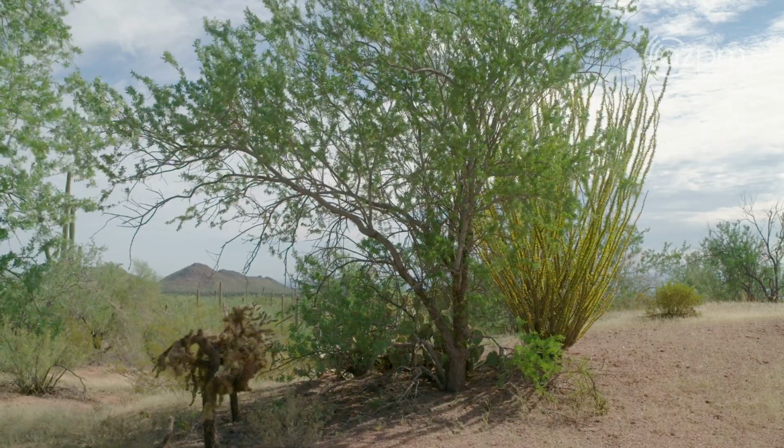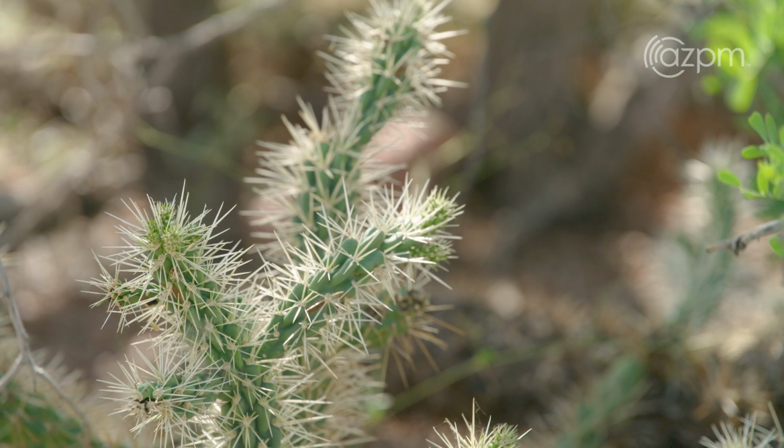Additionally, trees like ironwood and mesquite have deep roots that pull moisture up from a deeper strata of the soil and bring it up closer to the surface, which makes it available for other species. And then, perhaps most importantly in the Sonoran Desert, it's evergreen.